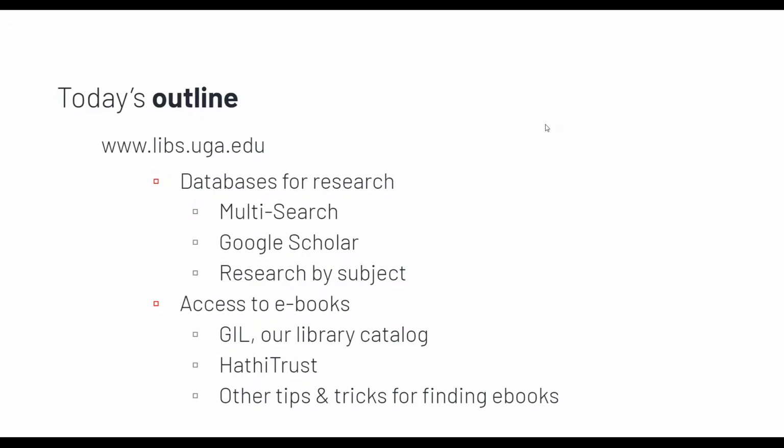Again, our library doors are currently closed, but we do have a lot of ebooks available to you at a distance, both through our library catalog named Gil and also through a cooperative agreement with HathiTrust. And then he's got some other tips and tricks for finding ebooks that he will share with you.